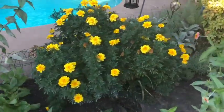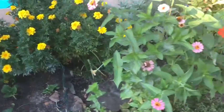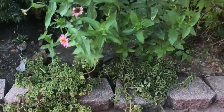And this marigold right here is just stunning, beautiful. This is Zinnia patch round 2. I just planted these a few weeks ago.